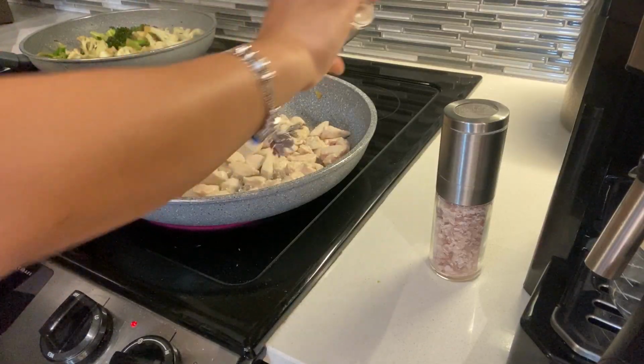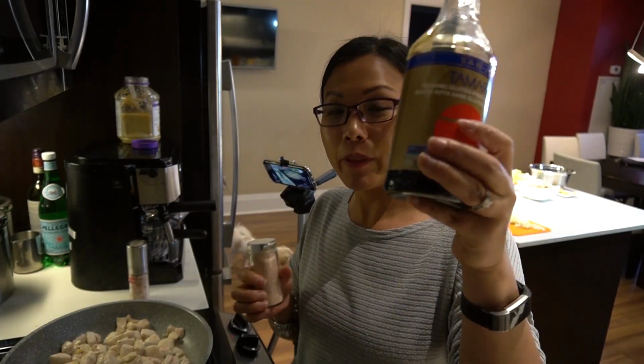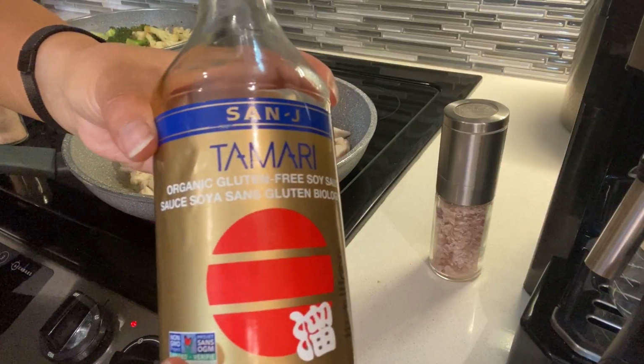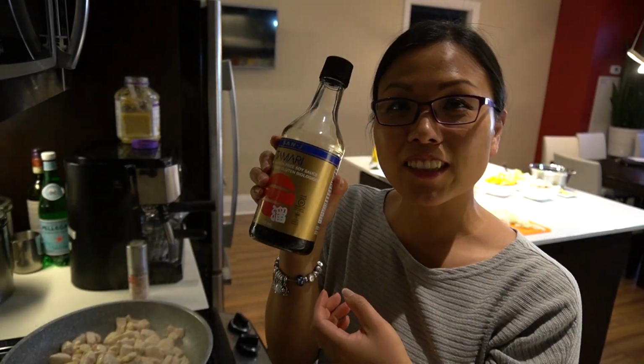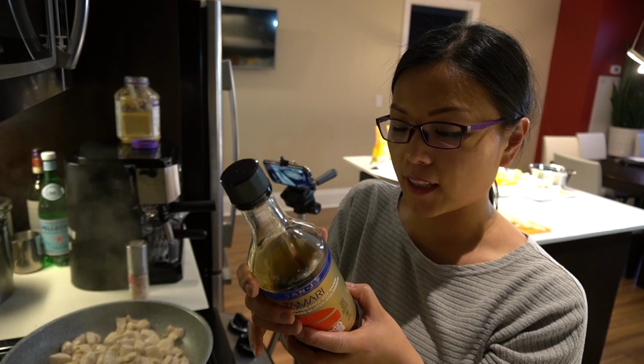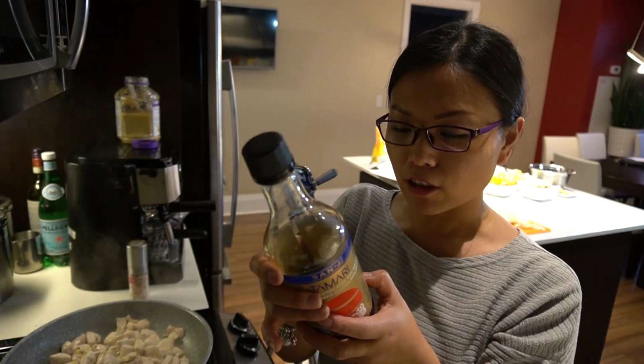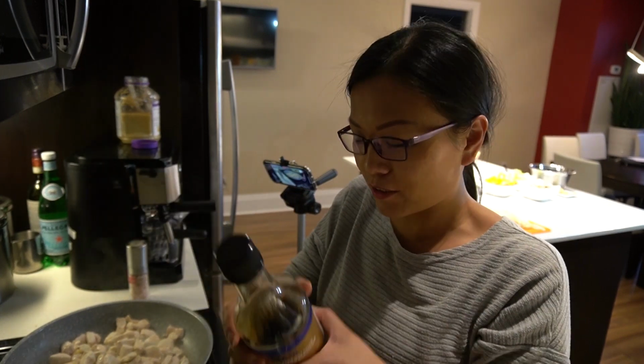The chicken is almost ready. I'm gonna add some salt and a little bit of soy sauce. This is the keto soy sauce. This soy sauce doesn't have sugar and flour, so it's basically water, soya beans, salt, organic alcohol. I don't know what kind of alcohol they use. And it's very low in calories too.